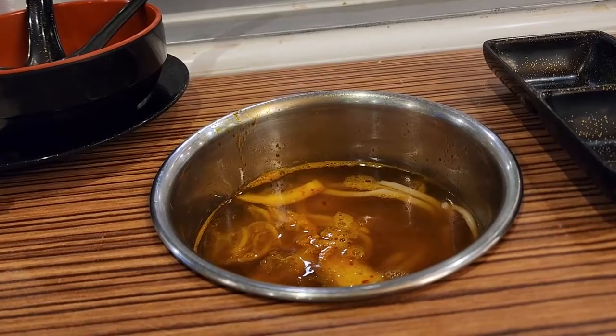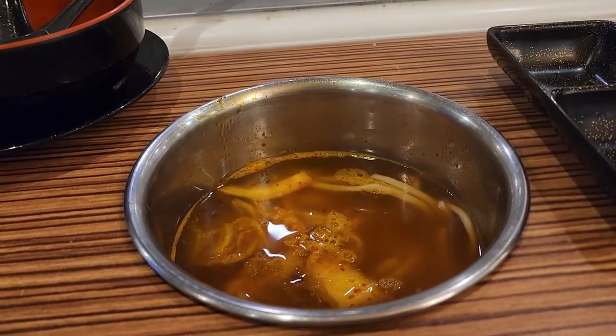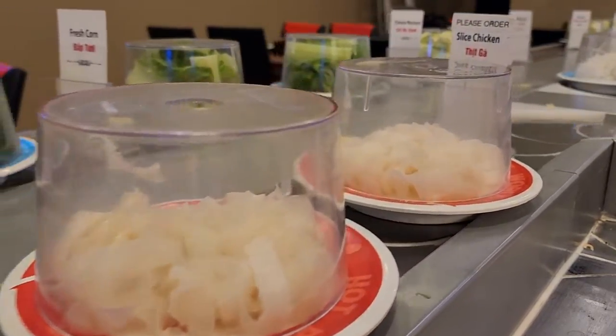Okay, now I'm reboiling my food. I got my udon noodles going in there. I should have turned that off. Now it's not boiling anymore. Ooh, I know what I'm gonna get. I'm gonna do beef tripe. Yeah, let's do some beef tripe. Grabbing some beef tripe. Here we go.